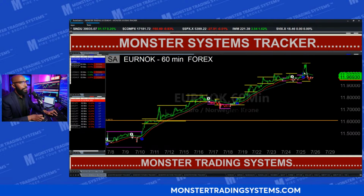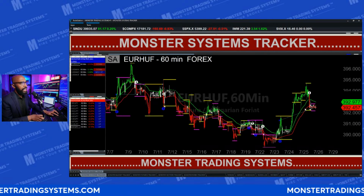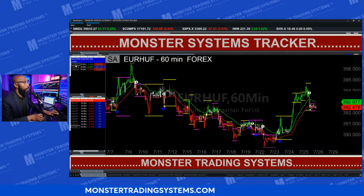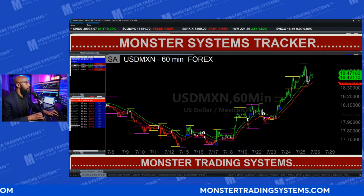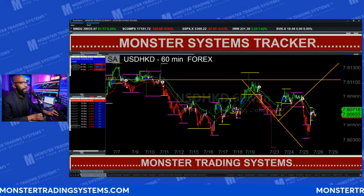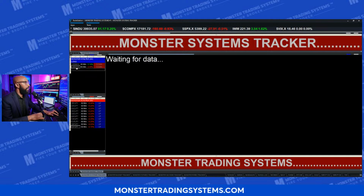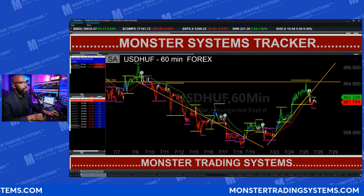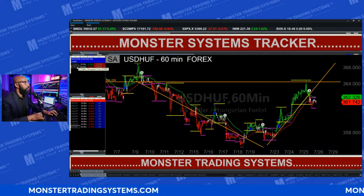Euro, EURN, buy signal here, red candle. Close the trade. EURHKD, buy signal here, red candle, sell signal, close the trade. We were hoping that finally those would break out. USD MXN, buy signal here, that's holding firm. USD HKD, buy signal here, sell signal, close the trade. Terrible trade there. USD HUF, buy signal here, red candle, sell signal, close the trade, please. It reached its target right here. So that's it. Close the trade.